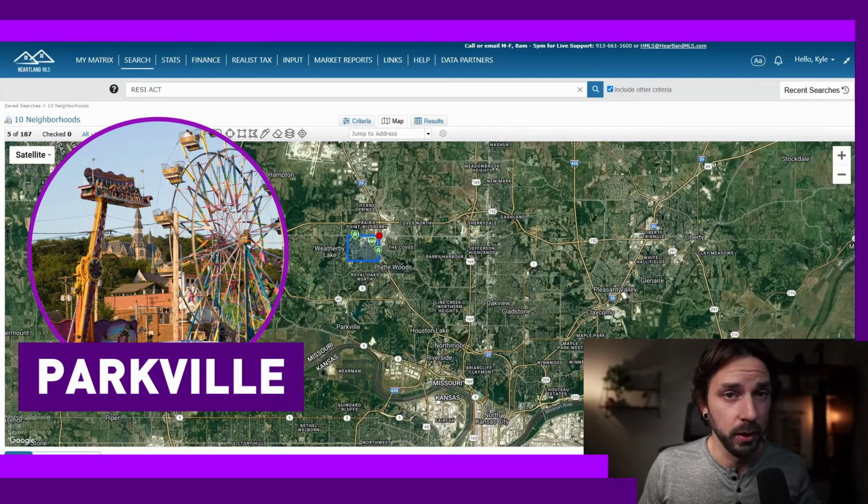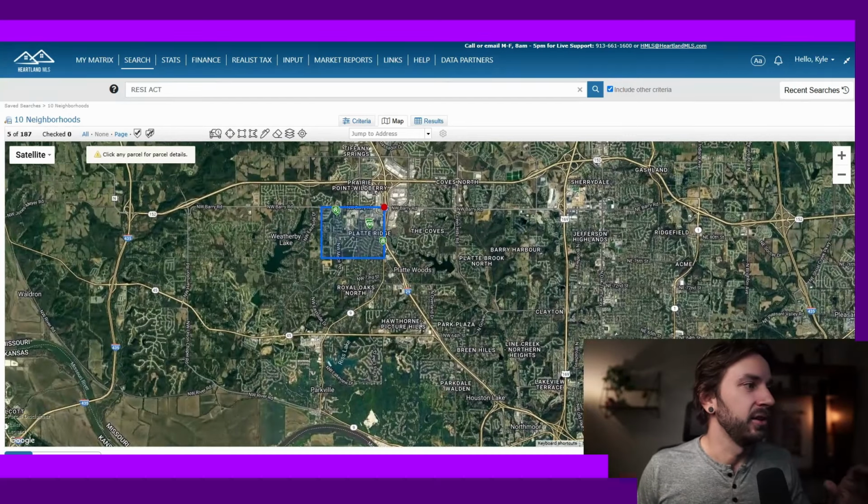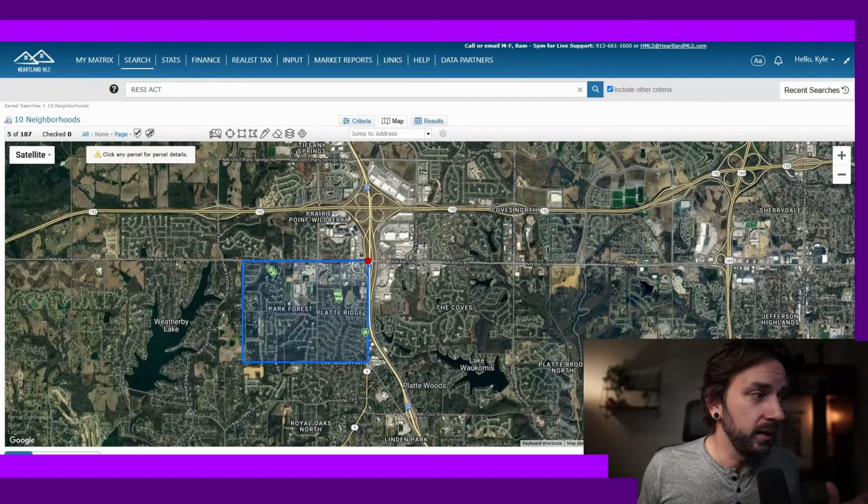It's also really close to Parkville, which is one of my favorite suburbs, and it's a spot where they spend a lot of time going to downtown Parkville. Great coffee shops. It's right by the river, you can see here, and it has English Landing Park. But the area that they moved to in particular is this Park Forest neighborhood.